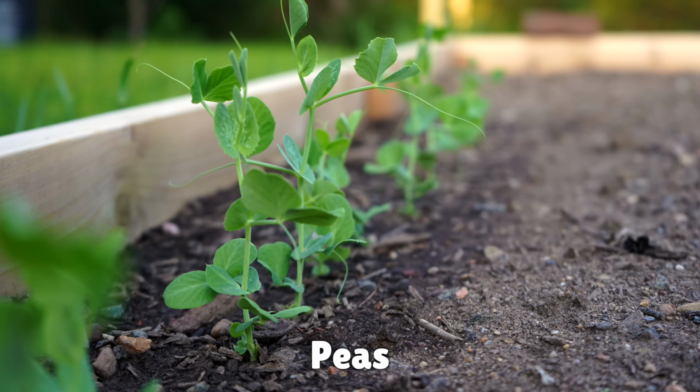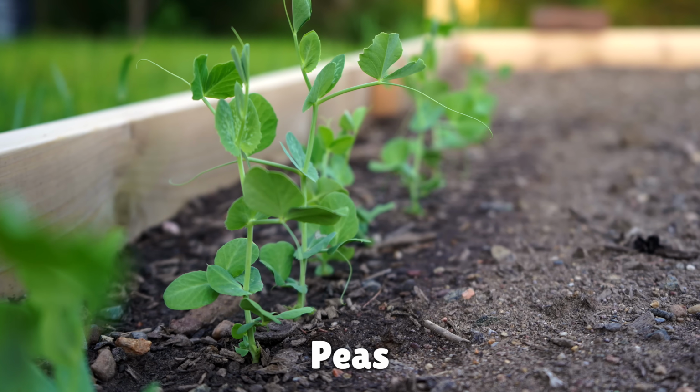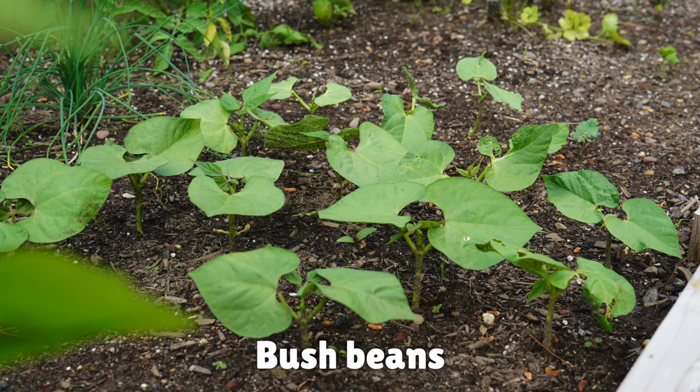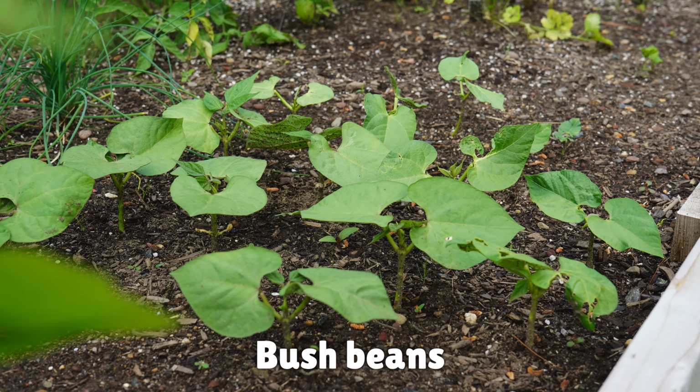These are both legumes, which are nitrogen fixers. Basically, they can take atmospheric nitrogen that is in the air, and sequester it beneath the soil surface along their roots.